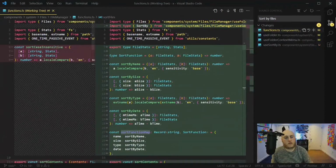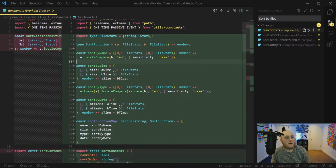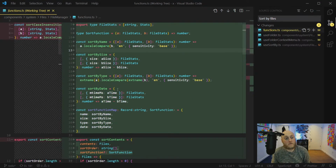And then here are the sort functions. The sort by name is the same as the sort case insensitive. That didn't change, as far as I can tell. But I did these three. These were easy enough, though, honestly. The sort by size: we already had the stat, so we don't need the name here. We just get the size from the stat, and we just compare them to see which is the bigger one. This is all that was required.